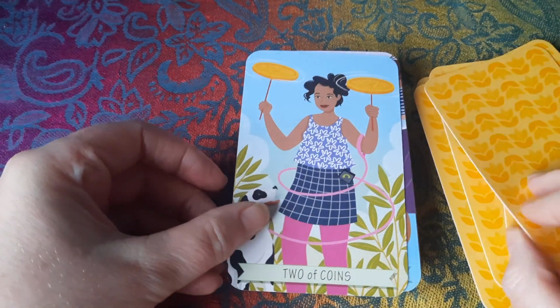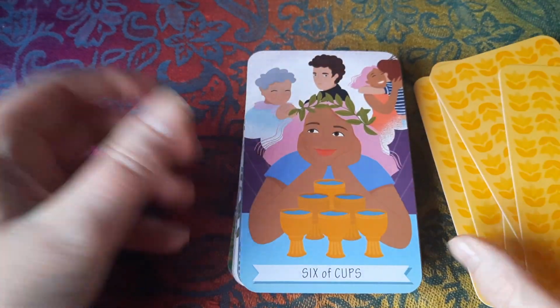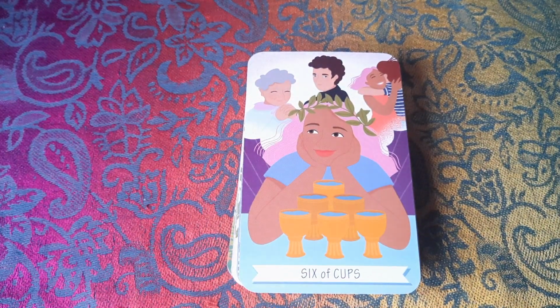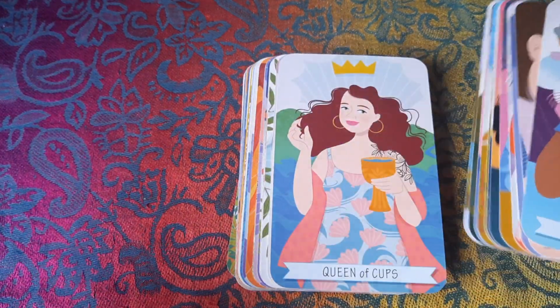I don't know if this is going to be a forever deck for me, but in a way I feel like I should keep this to give to my daughter whenever she's a bit older. It'd be a nice beginner deck.